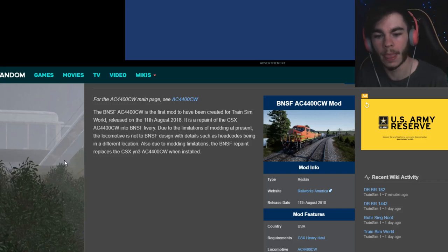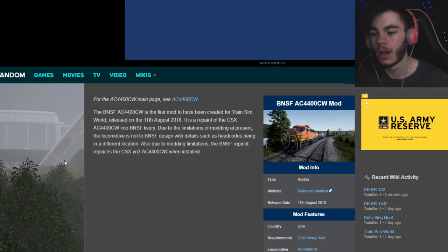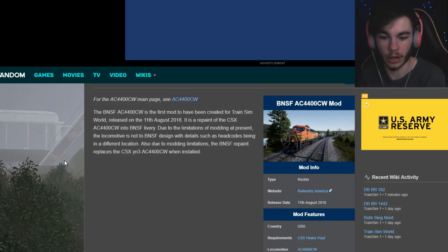Due to the limitations of modding at the present, the locomotive is not to BNSF design, so this is not an actual BNSF model of the train itself. It's a repaint, just a livery for one of the existing CSX trains, the YN3 AC4400, but it's so, so cool looking, and by the screenshots and the thumbnail you guys saw, it's super amazing, and I can't wait for this to actually be in the game.